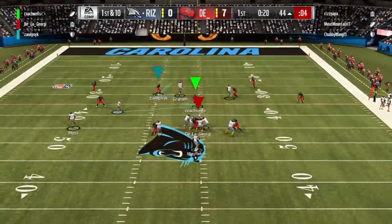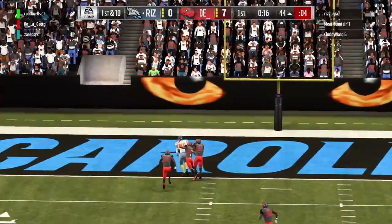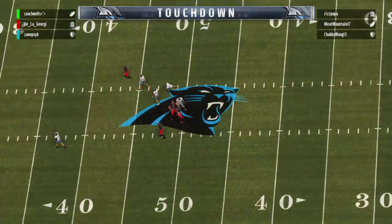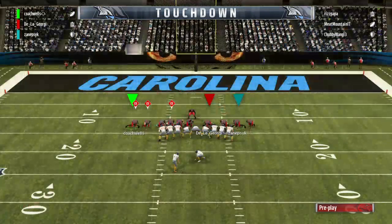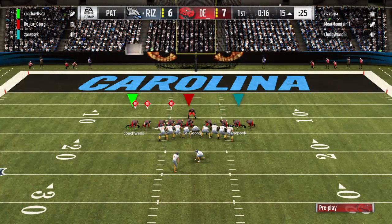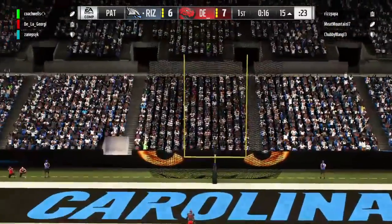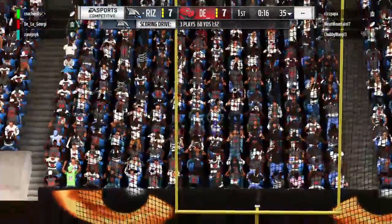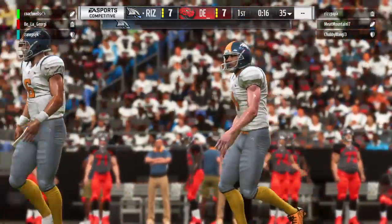They go play action here on first down, going up top. This is caught, and he's into the end zone for the receiving touchdown. Jimmy Graham, 44 yards. And his guys are an extra point away from tying this thing up. Extra point was hooking, but he does make it through, and we are tied at 7.